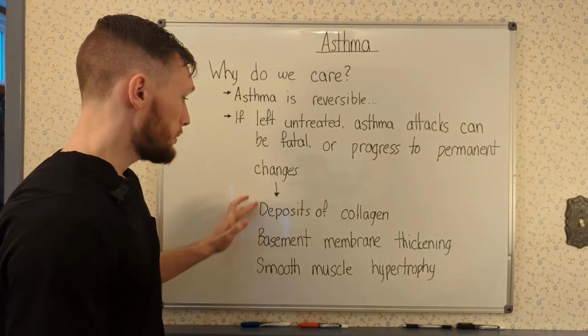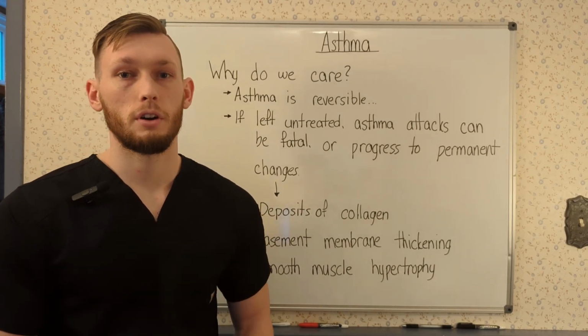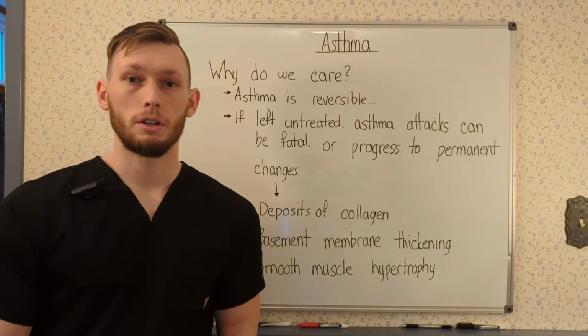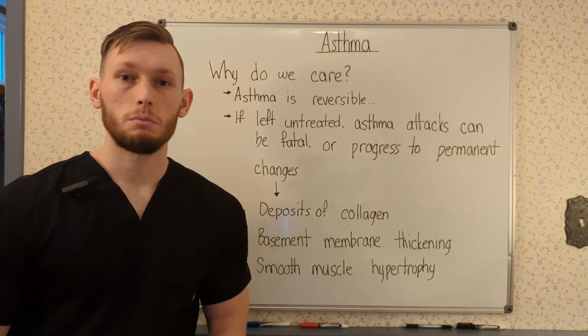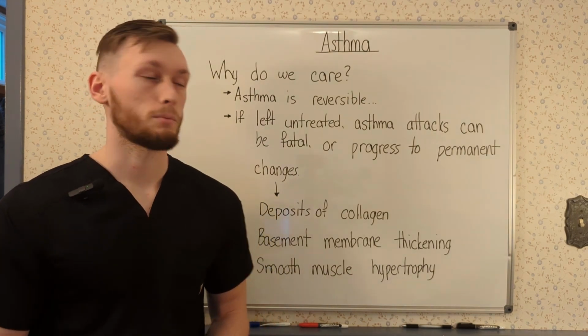So between these structural changes, eventually they'll progress to make your patient even worse and worse off. So we want to try to stop those before they happen by testing with pulmonary function tests, checking kids that have symptoms, and getting them the proper treatments to make sure they can deal with their asthma.